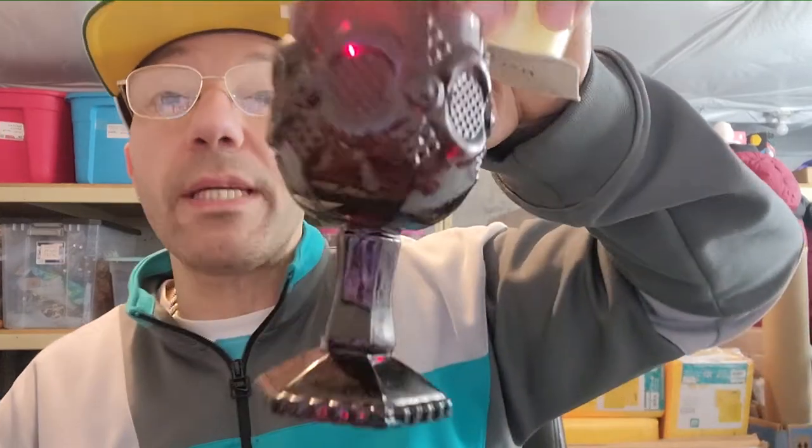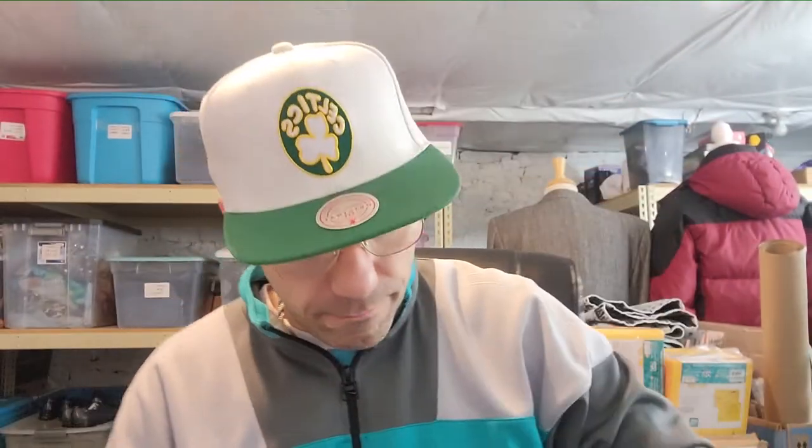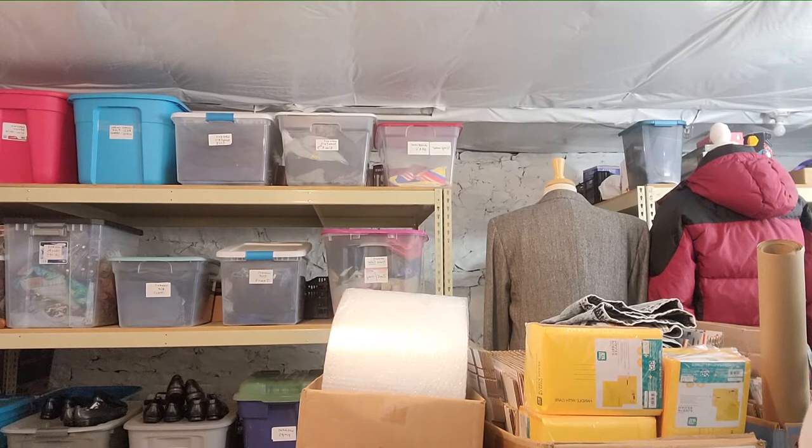This is called Ruby glass. If you guys ever see this red glass, it's called Ruby. So just to let you guys know, that's what it is. And then I gotta pull the stickers off. I have to use some heat to get that off. I will.